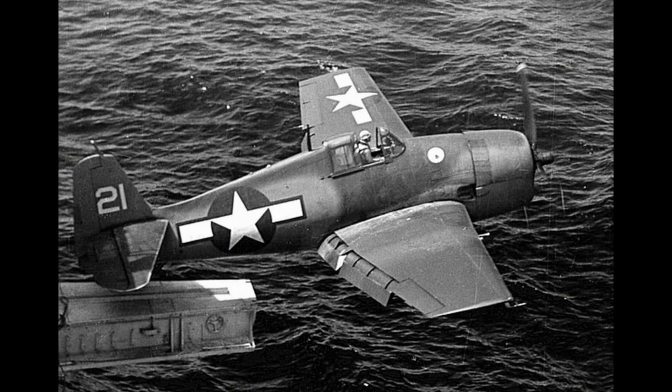The Hellcat was more than just an aircraft. It was the pilot's shield, sword, and salvation. When the carrier decks cleared, and those big radial engines roared to life, every man who climbed into a Hellcat knew he was part of something larger, the machine that was winning the war.